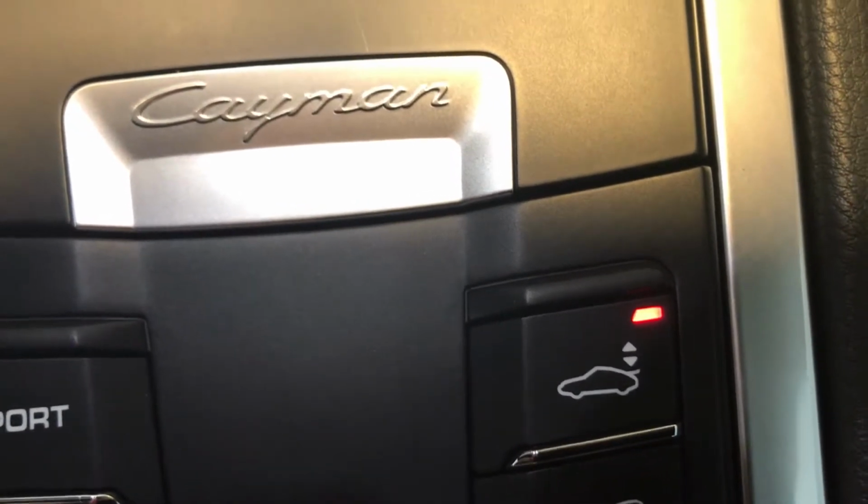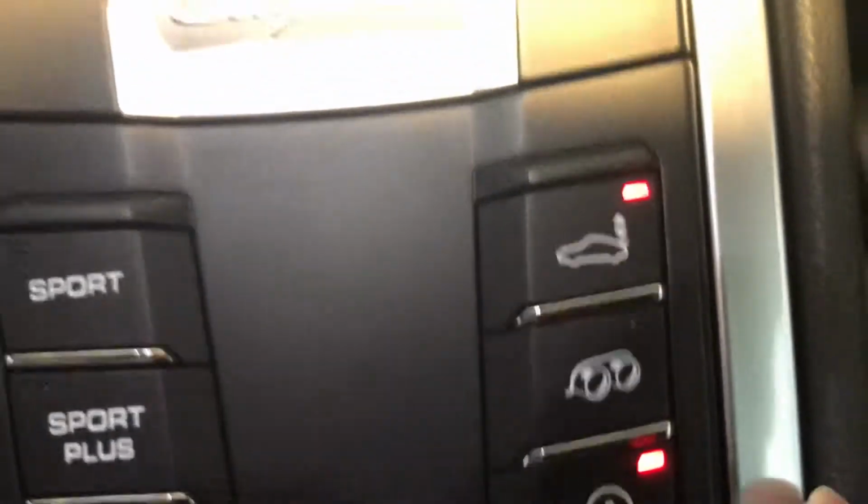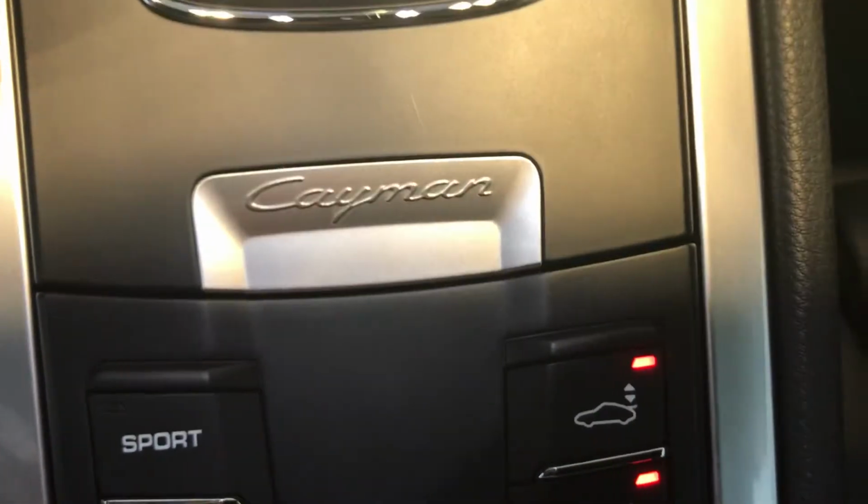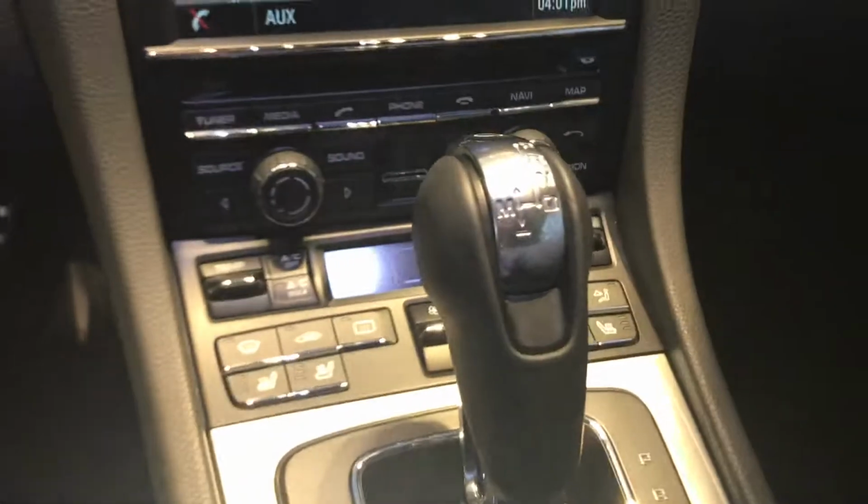A button here for your spoiler, sport exhaust. Obviously, you sound very familiar with Porsche, so you're pretty sure you know how this works. If you put it in the sport or sport plus mode, it'll open up the exhaust, give you much throatier sound.